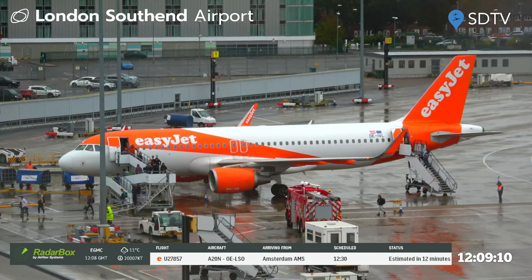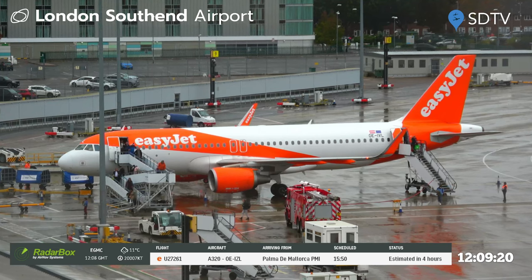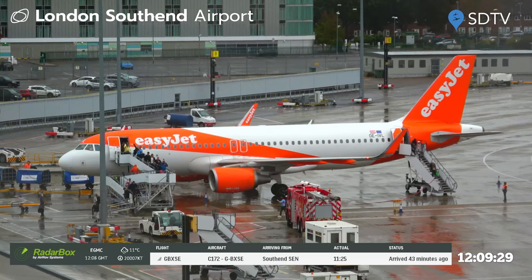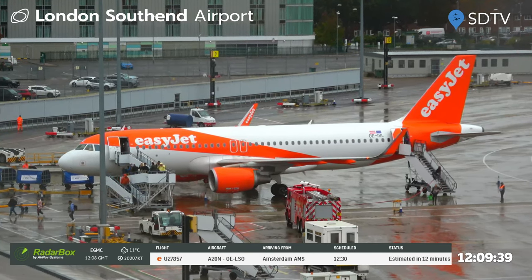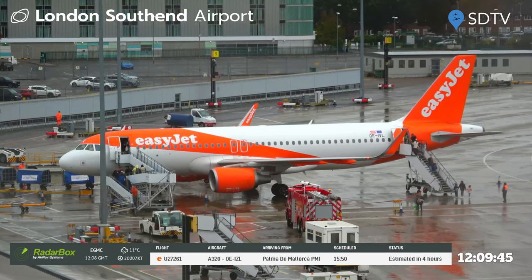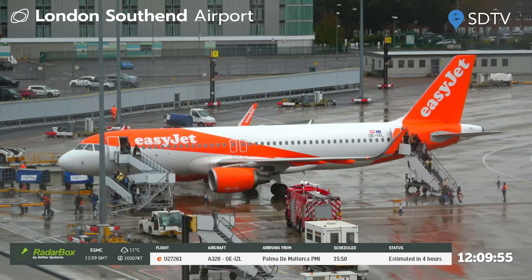So we're now going to be on the turnaround here at Southend. And we have the inbound flight from Amsterdam, which will be turning around and heading back out to Alicante in about 13 minutes. Turn around at the second.